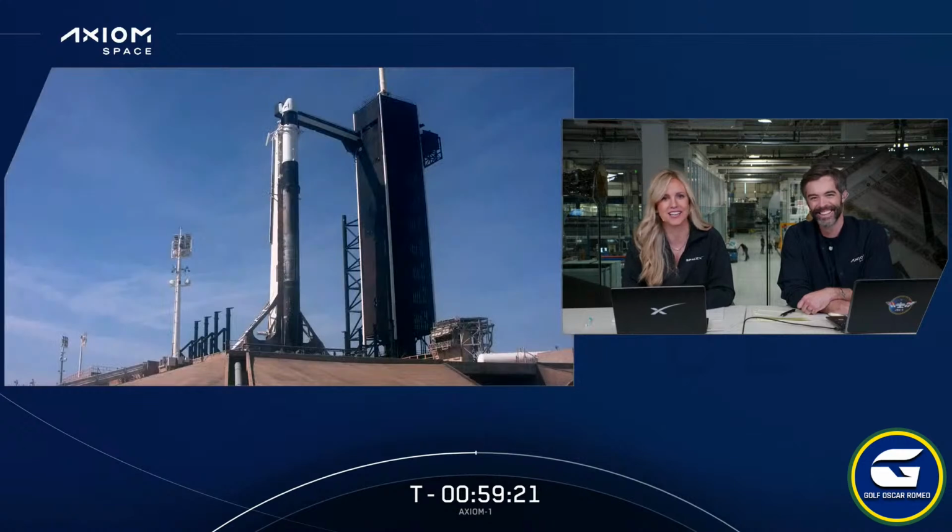What a gorgeous shot. Now, over the last 3 hours, Axiom astronauts Michael Lopez-Alegria, Larry Connor, Mark Pathy, and Eytan Stibbe donned their SpaceX suits in our new suit-up room and were then transported to the pad where our crew entered the SpaceX Dragon spacecraft that you see there live on your screen.